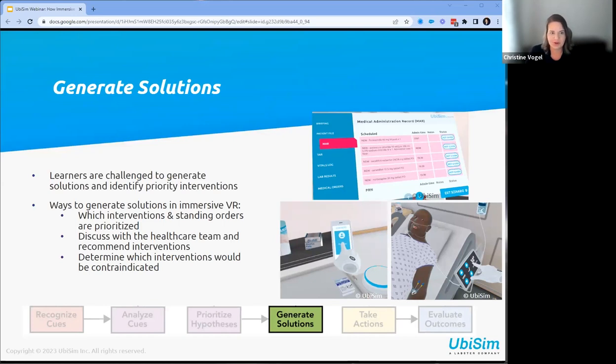So in this picture, the learners are exploring the EHR and they're generating solutions by identifying actions that can achieve a desirable outcome. So they're thinking about, do we have the tools that we need to help the patient? Do we need to call the provider and recommend interventions using an SBAR communication? Are there any independent nursing interventions that could help right now?